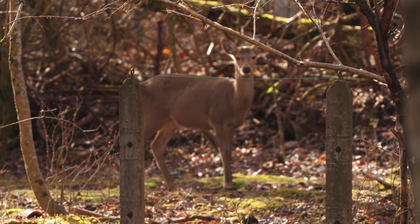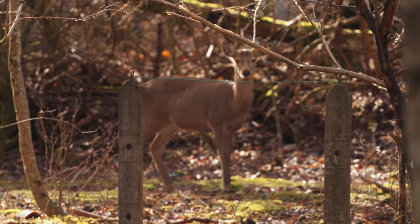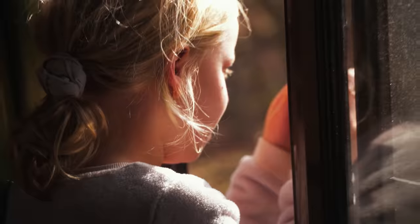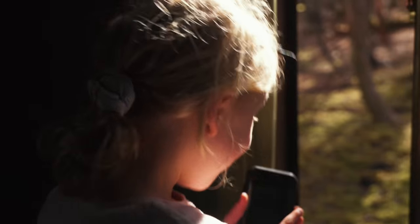Looking our way. Here he goes. There he goes. Picture time. Get your pictures. There's two more coming. Oh, there's three more coming that way. Yeah, I see them. Did you get your shot, Sarah? No. You did? It's too bright.